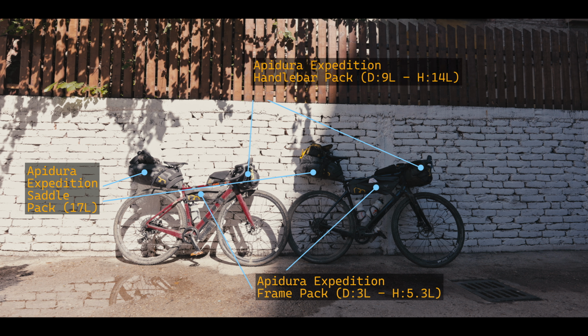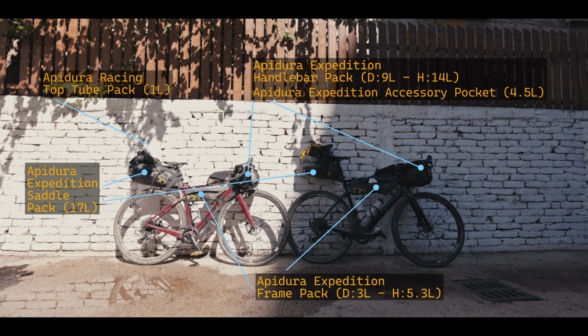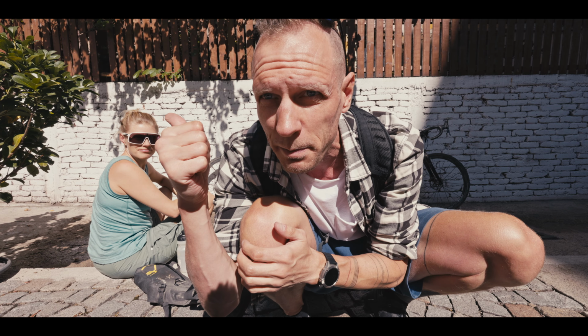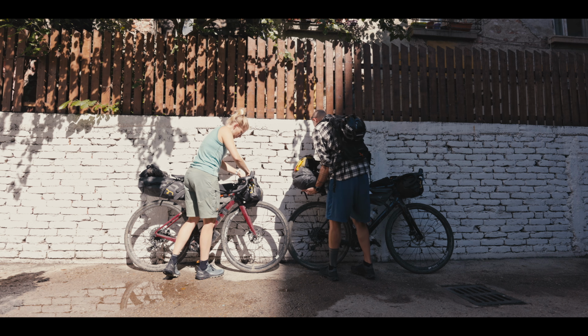We also both have an Apidura Expedition handlebar pack. Didi has a slightly smaller 9-liter due to the lower clearance between handlebar and front wheel. Mine is a 14-liter. Mounted on the handlebar pack, we have identical 4.5-liter Apidura Expedition accessory pockets. Finally, sitting on the top tube, Didi has a 1-liter Apidura Racing top tube pack, and I am rocking a Topaic top loader 0.75-liter top tube pack. Let's go up and unpack everything.